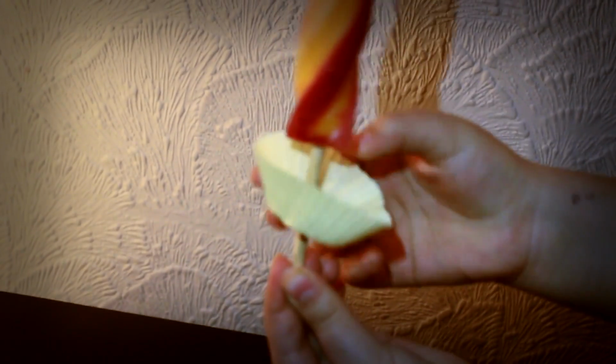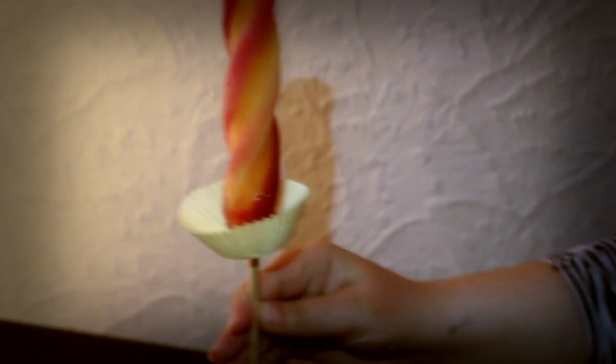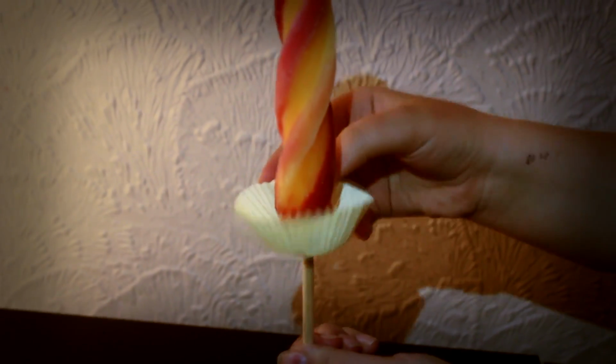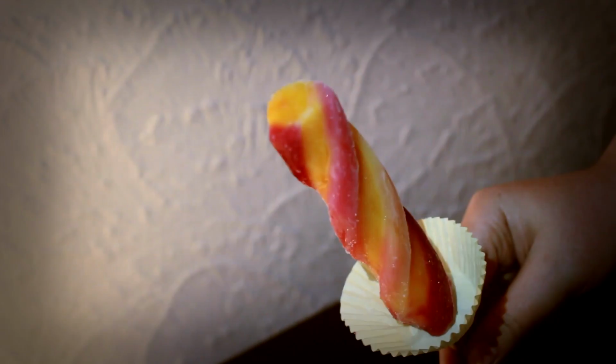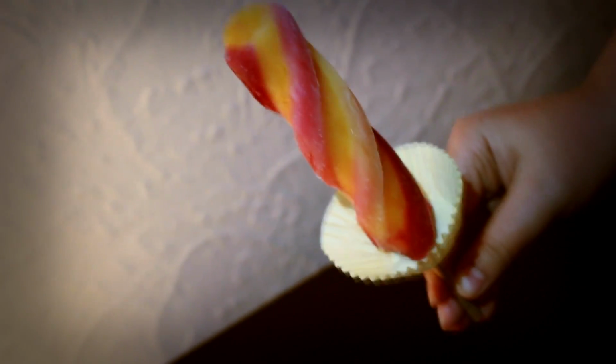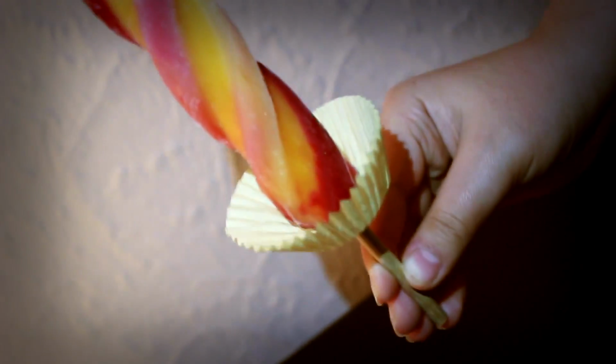You can poke the popsicle stick through a muffin liner, and then raise the muffin liner to the bottom of the popsicle. This is going to help catch any drips created by you not being able to keep up with the summer heat, and will also prevent you or your children from staining their clothes with all those artificial dyes.